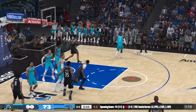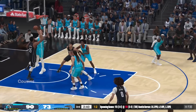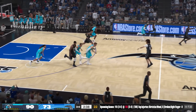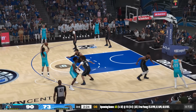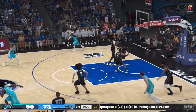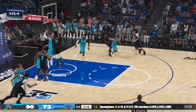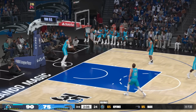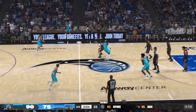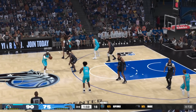Howard, nice penetration, great pass back out to Williams. But he took too long to fire. Cousins got the board, but he's blocked by Hartenstein. Great work. Anthony has not passed the ball all possession long. I wish he would. At the rim, Cousins got it to go over Hartenstein this time. Both teams have shot very, very well. Kind of makes up for the lack of free throws in this game. We've shot 61%. They've shot 58%.